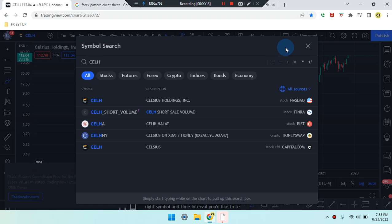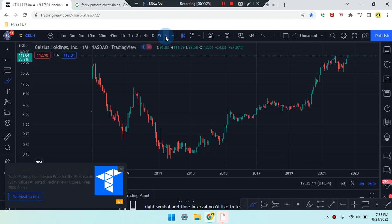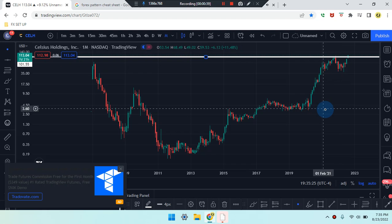Okay, everyone, this is Cam Jones, FX Daily Analysis, and we are marking up CELH stock. We are on the monthly time frame. Price action, last candle in the market is a bullish green candle coming from an area of support of a pattern. So we do have price action overall, higher highs.